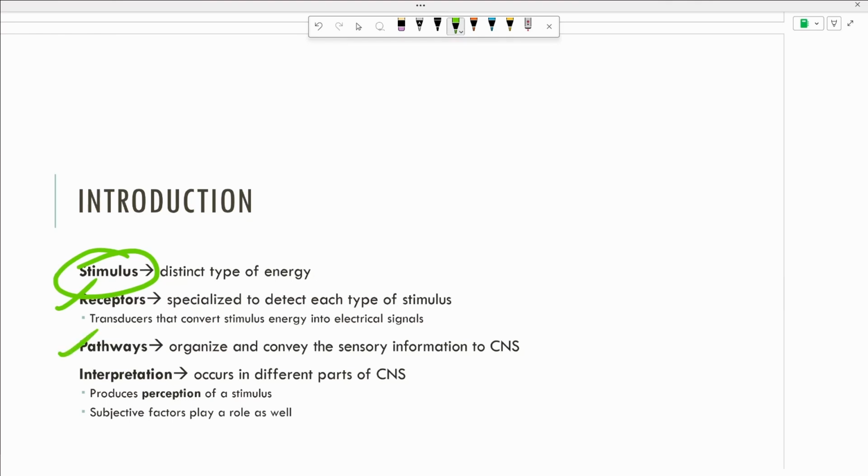Pathway is just how does it go? Today we'll be going over the visual pathway. I know that's a sticking point in anatomy a lot. We'll go through it step by step, what part of your vision goes where. And the last thing is the interpretation. How does our brain interpret that the signal is doing what it's supposed to do?